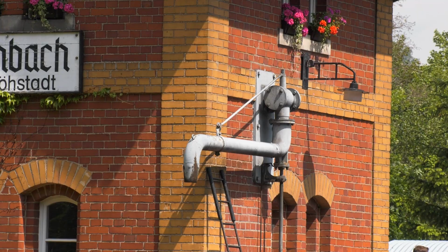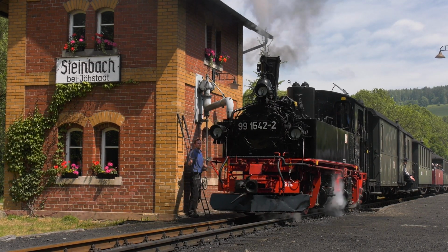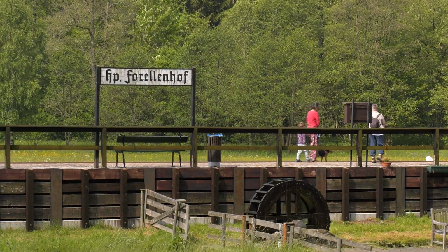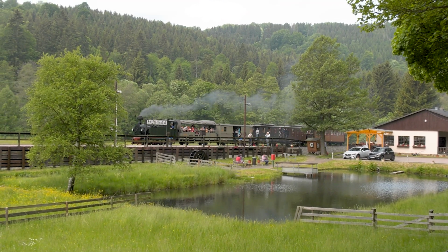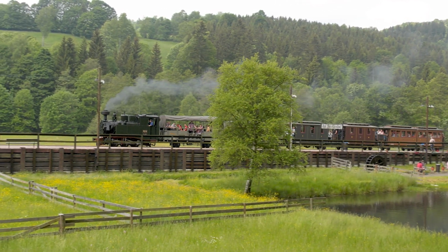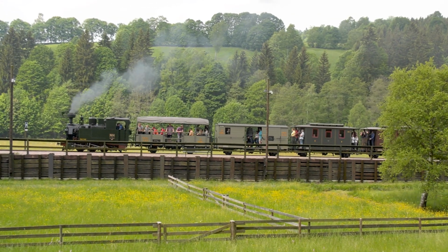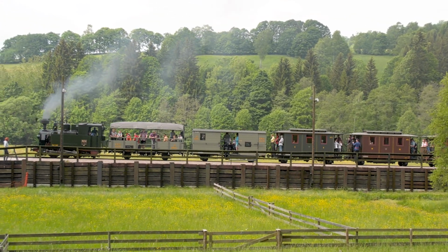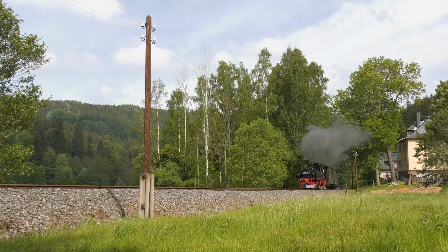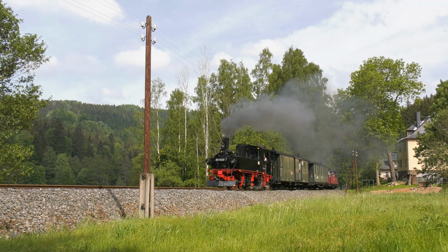Charming steam train ambience was also offered in Steinbach around the widely known Waterhouse. There are idyllic stops along the route. The Saxon 1K was also in service with a Saxon train. It is worthwhile to take a break from the train ride and hike the surrounding countryside. But nothing beats the steam train experience, visually as well as acoustically.